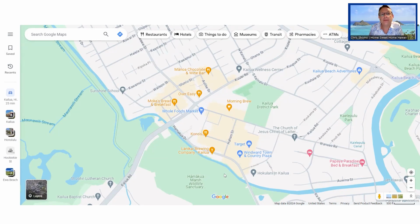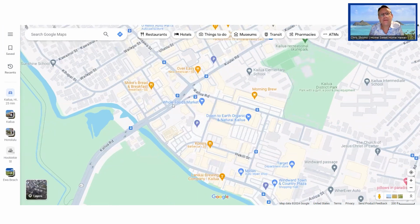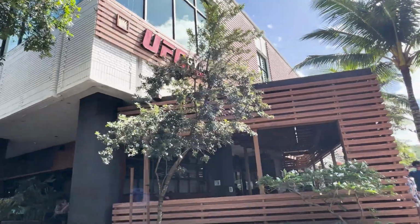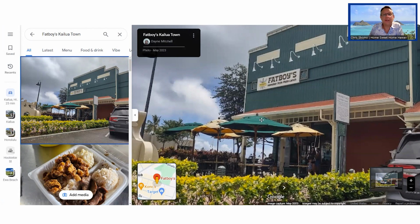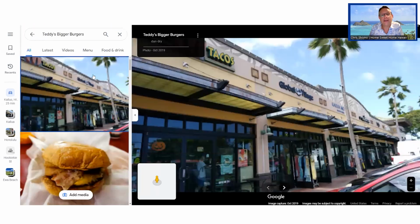Got great coffee shops. You've got the Manoa Chocolate and Wine Bar, Bread and Breakfast, a very popular spot for breakfast and brunch. There are a couple breweries here, Lanikai Brewing Company, and another cool restaurant is Maui Brewing Company, right there in town. For breakfast, you've got the popular Over Easy. You've got Moke's Bed and Breakfast. You've got UFC Gym. Of course, the Starbucks. Maui Tacos in Kailua. And Fat Boys is a spot for your Hawaiian-style lunch plates. And for the best burgers in town, they've got Teddy's Big Burgers.